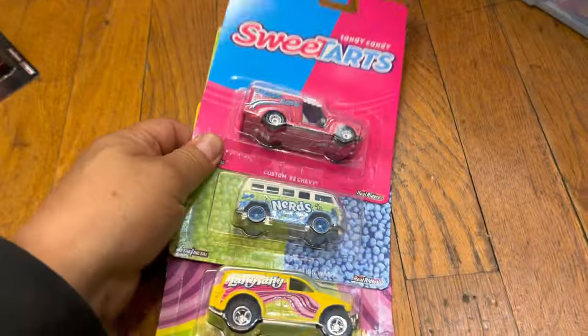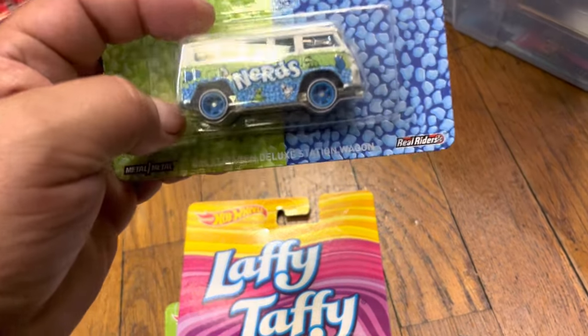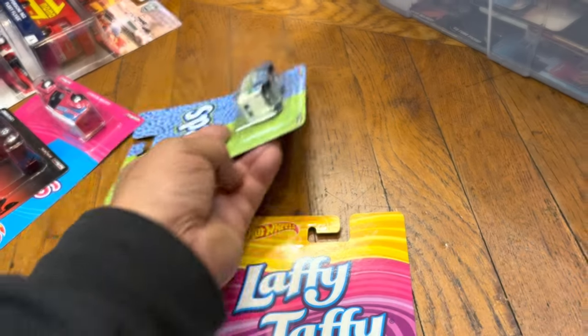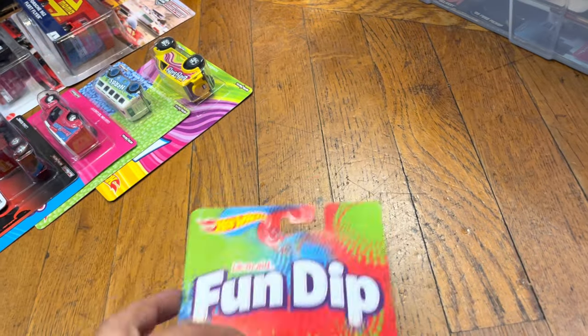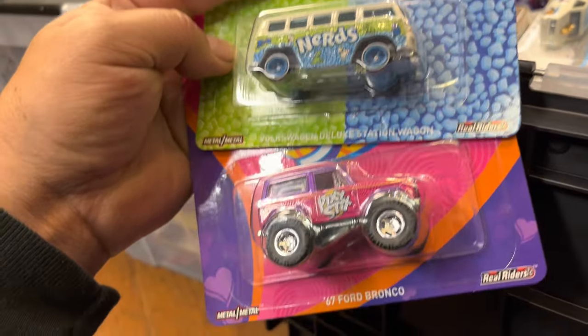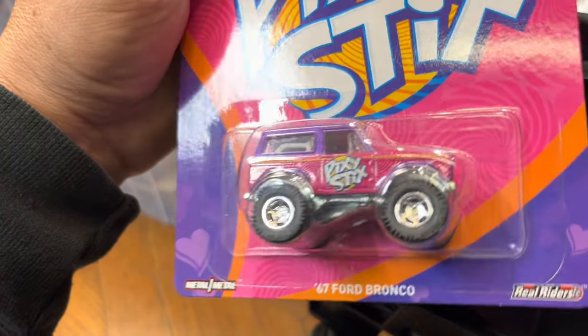All right, look at this. Sweet Tarts, custom 52 Chevy, okay. The Nerds, the Volkswagen Deluxe wagon, look at that. Laffy Taffy, okay, look at that power panel. Fun Dip. Ooh, look at that. 34 Dodge delivery. Okay, what else? Ooh, and more Nerds. Volkswagen wagon. And Pixie Sticks. 67 Ford Bronco.